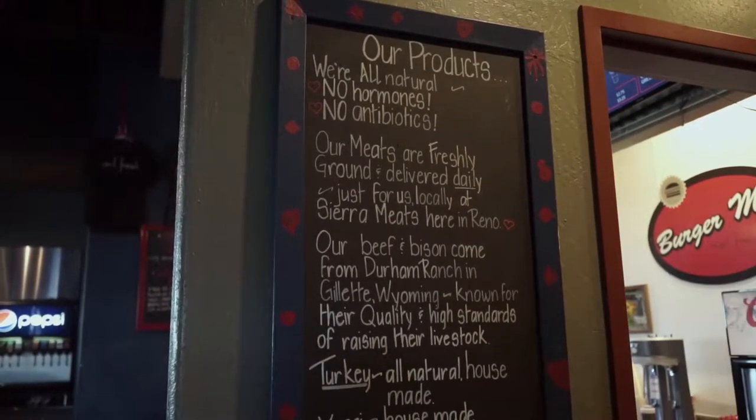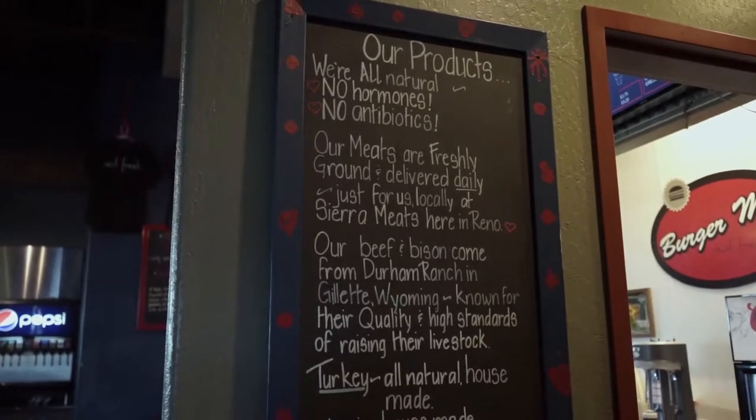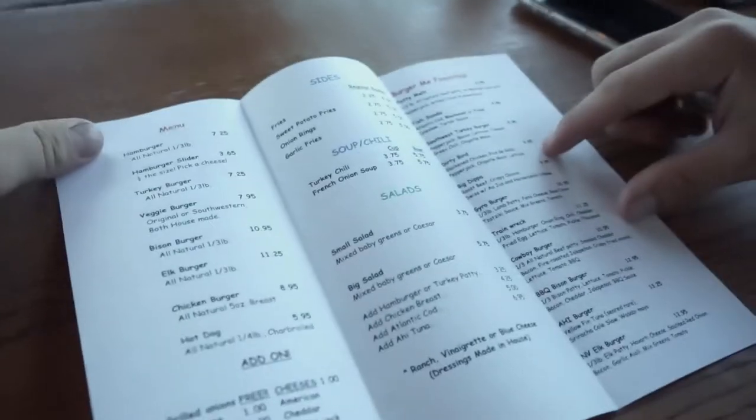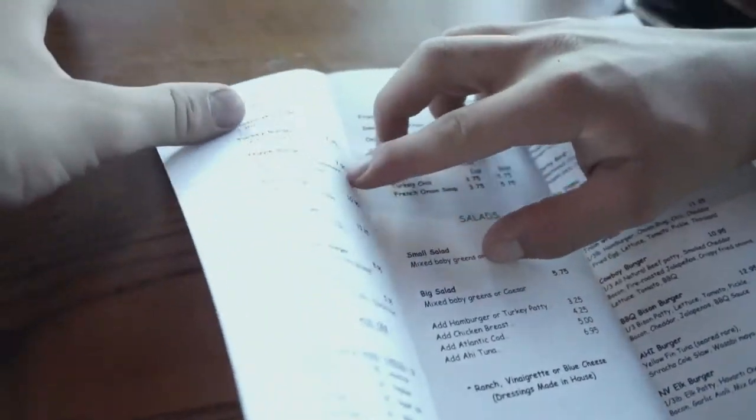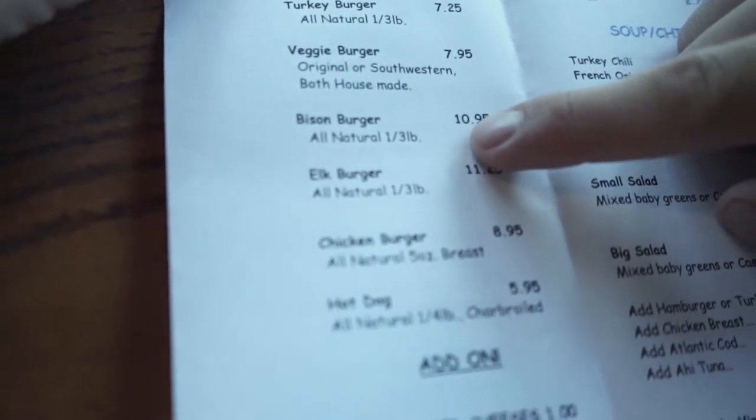Let's see, I got bison. No hormones, no antibiotics. I like this place already. All right, so this is a little menu. We got turkey burgers, veggie burgers, bison burgers. She wants to go with the bison burger. I don't know what the hell that is.